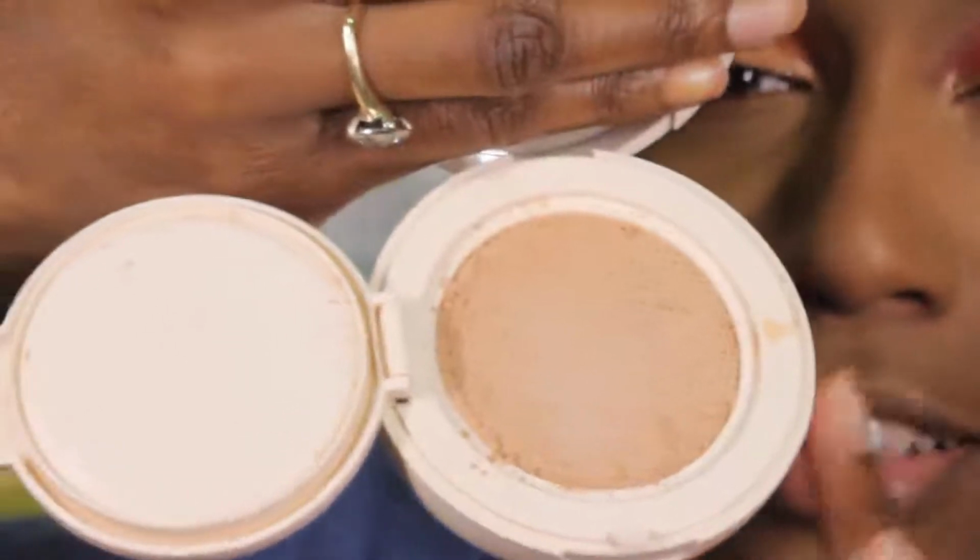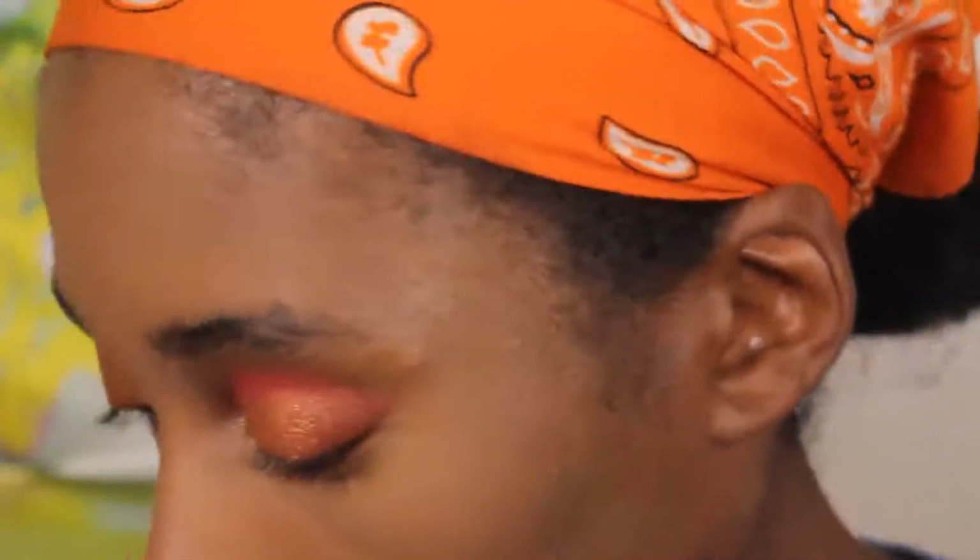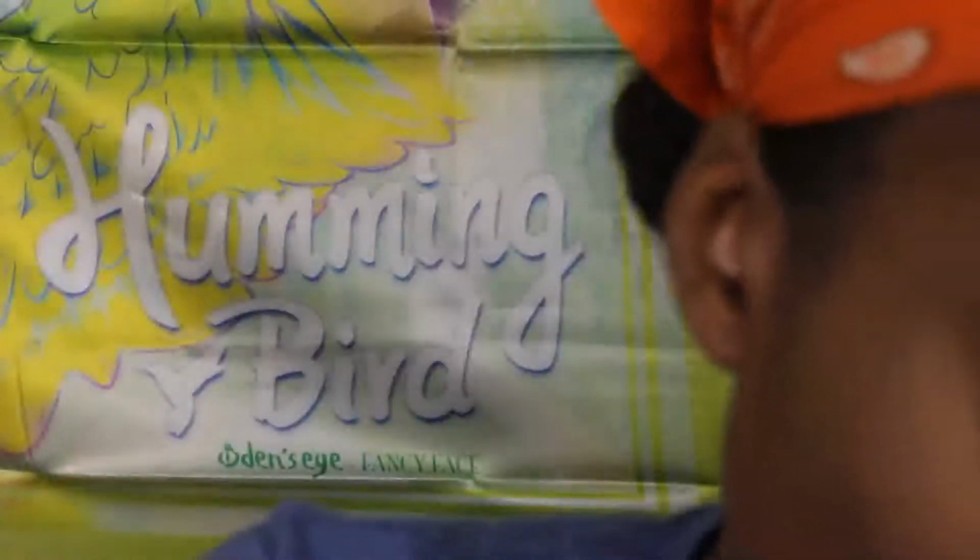Okay, y'all, so this is what the powder looks like. It's in this little loose container. As you can see, this is the shade. So I'm gonna swatch it against the one I just put underneath my eyes. That's medium beige, so you can see if there's any really true huge difference in it. Cause I personally feel like they don't look that big a difference, but I'm hoping they are, and I am wrong, because you know this is the one that's supposed to go on my face.